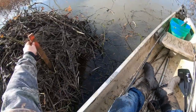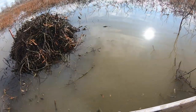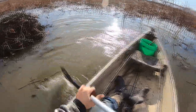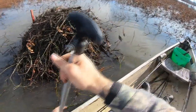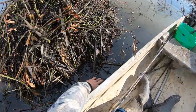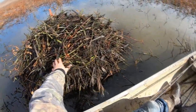Set that right there. I'm gonna go around the other side and put one on another spot. Maybe there's another spot. I think there's one right there I could put some. You can see where they've chewed on stuff. Still building, looks like.